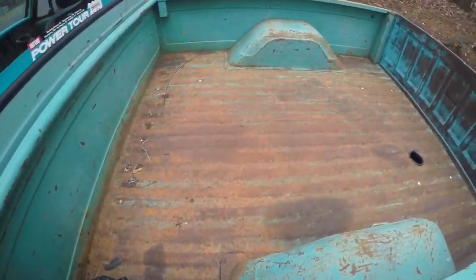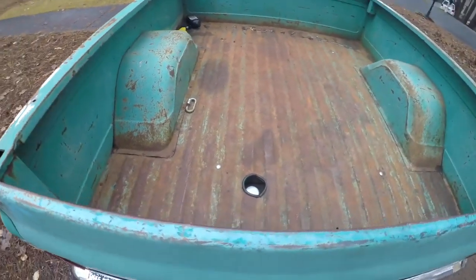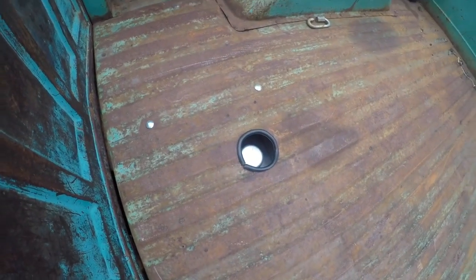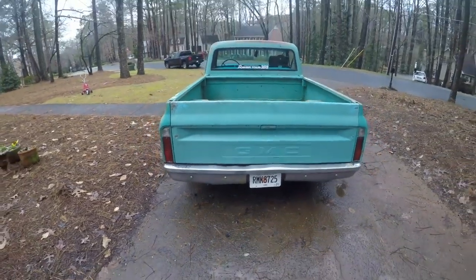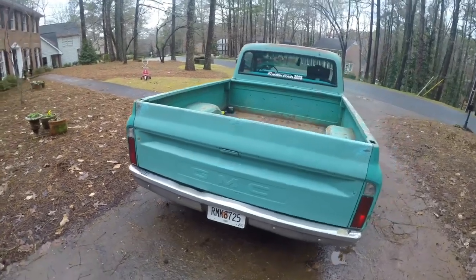amazingly clean bed floor. We did have to put a different tailgate on it. It is a GMC OEM tailgate, but we got the Boyd tank, underbed tank put in there, and sport bumpers all the way around, that sort of thing.